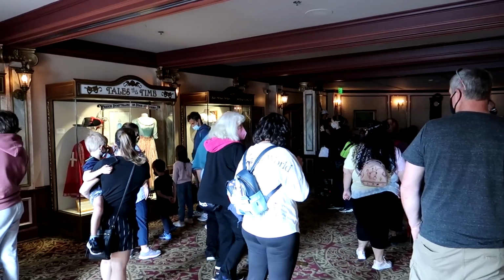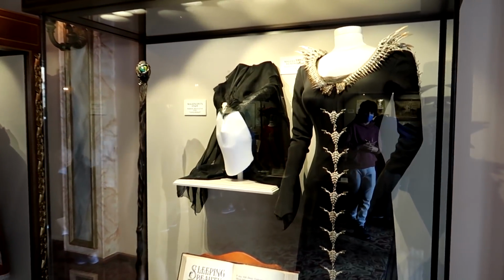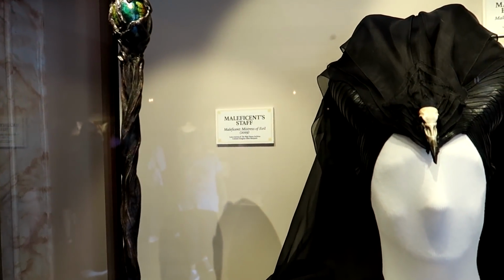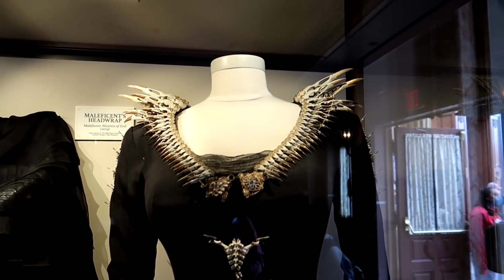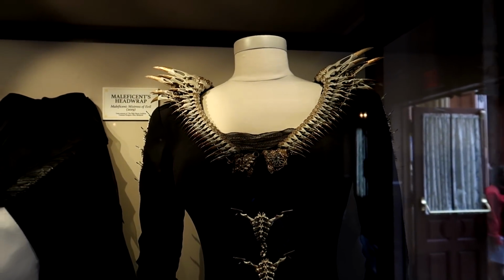The lobby of this theater, we have some movie props. There is Maleficent's staff from the Angelina Jolie movies. You can see her gown there, decorated with bird skulls. I don't think I ever noticed that in the movie.